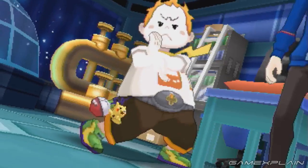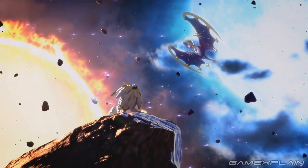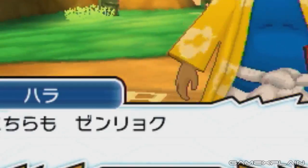After all, more Pokemon Sun and Moon information is on the way on September 20th, and we'll be there to cover it. Of course, if we missed anything, let us know in the comments.